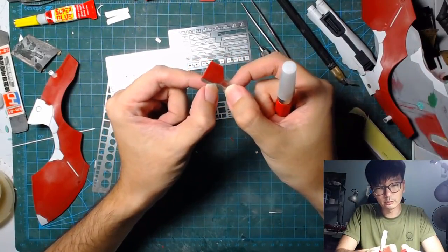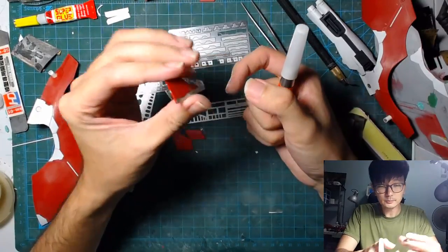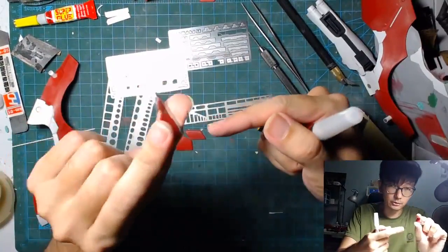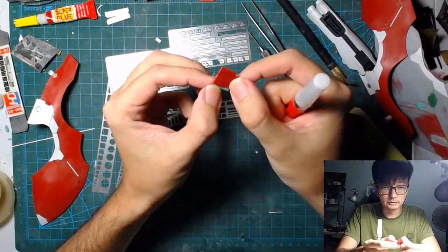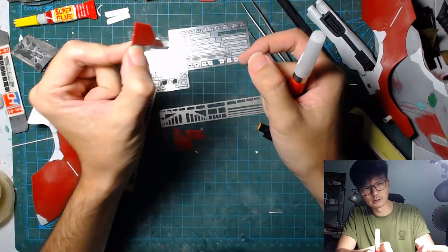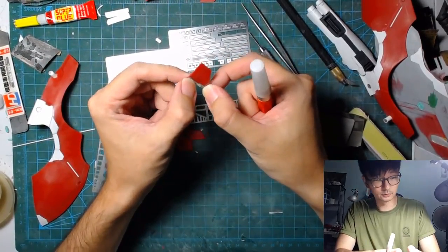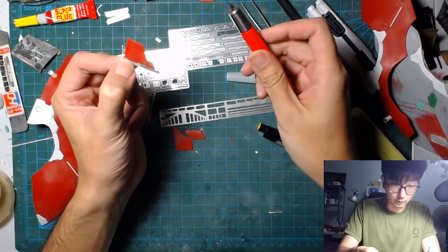Another way I do it is to cut it out from a flat plate, stick the flat plate on, and then trace over it with the chisel. So this is the first time I'm using these metal stencils for chiseling, or actually for scribing. So I hope it goes well.